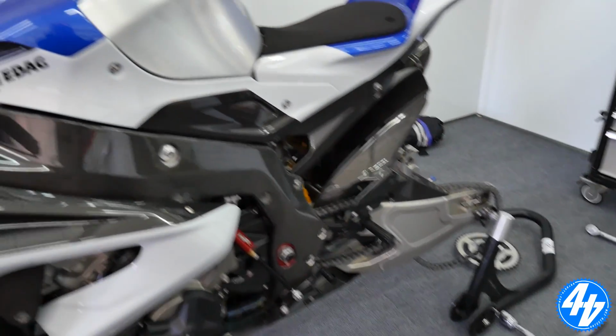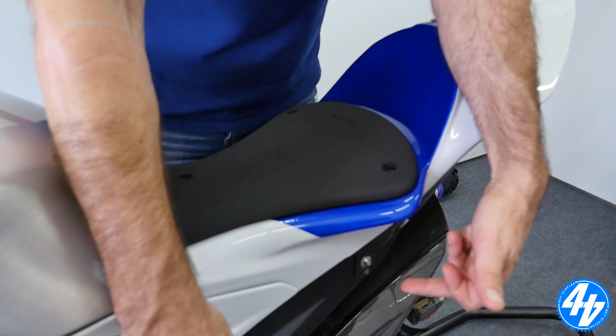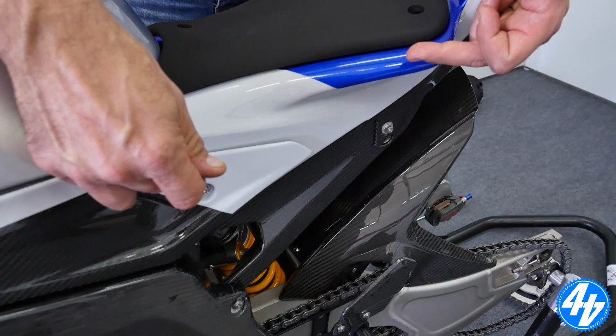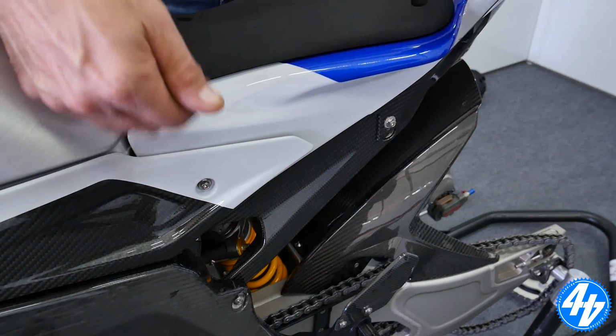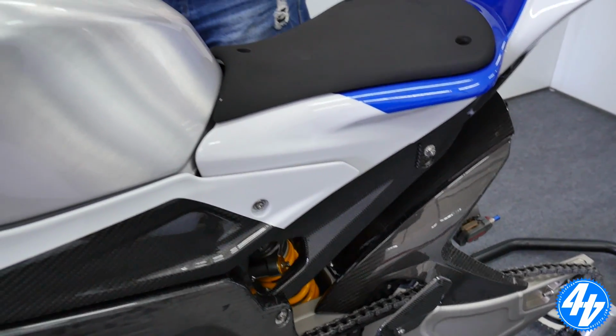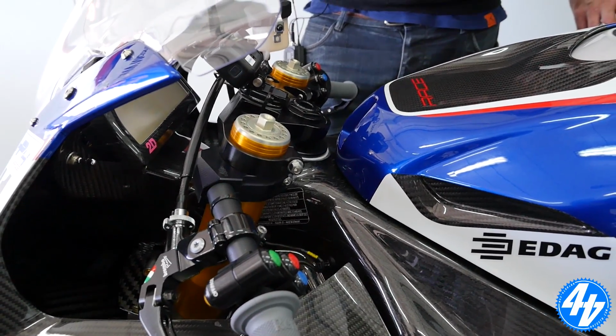Yeah. Seat height is the next point. We have 3 different levels: 816, 831, 846, and it's going really parallel with those 2 screws. And again with the clip-ons, you can tailor the whole bike. It's a custom package. Absolutely.